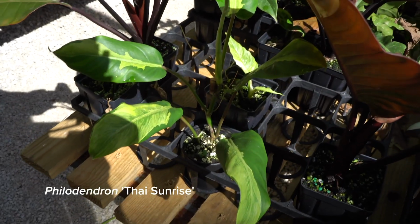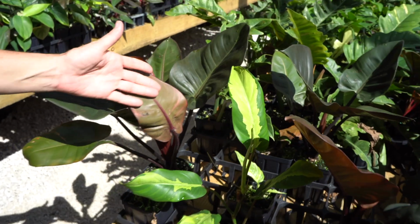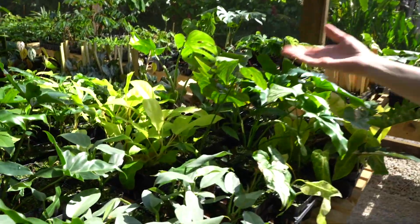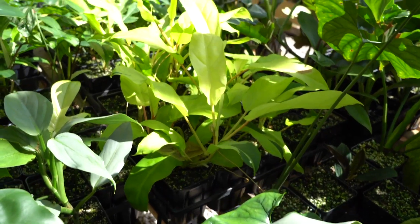What's interesting to me on this one, when it reverts, it reverts yellow. So usually if something reverts, it goes green. So it goes to the lighter color. And that's a philodendron, right? Yes. So like here's some that were like this. Oh yeah, look at that. And then they went yellow instead of green. Yeah, but it's still a beautiful plant like that. Very beautiful plant.